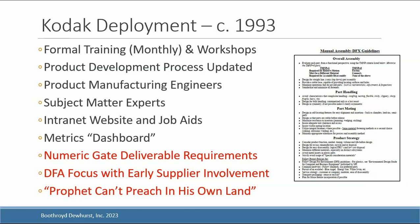One of the things that we did wrong, that I did wrong, was we used a numeric gate deliverable that was the DFA index, and we put targets around that. Initially we said you wanted to have a DFA index that was double digit, and then we later went on to say that we wanted a DFA index that was 25% or higher. And the problem with that is that the DFMA index is very easy to game, and so it caused some unintended consequences in the application of DFMA, whereby the product development teams weren't really being honest in their application of DFMA.